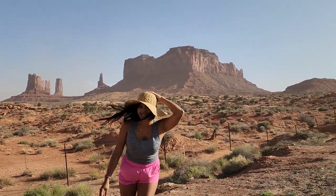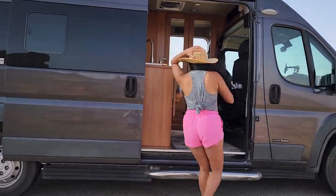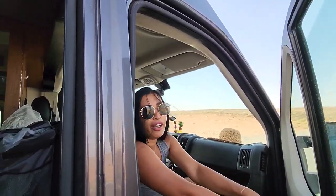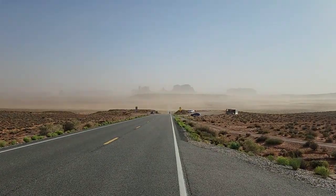This spot was actually where the famous scene from Forrest Gump was filmed, where he decided to completely give up on his run. And he wasn't even in the middle of a sandstorm, unlike us. I don't think it's cool because I can't see anything, so goodbye. I wanted to take a photo.